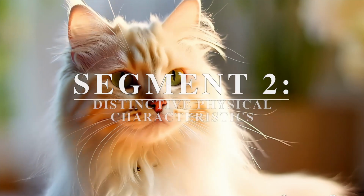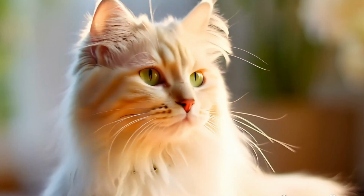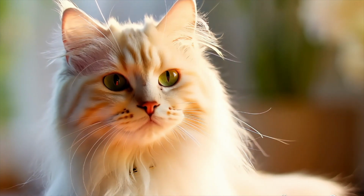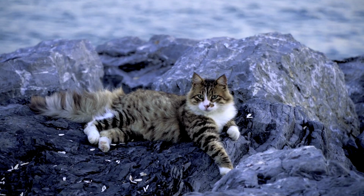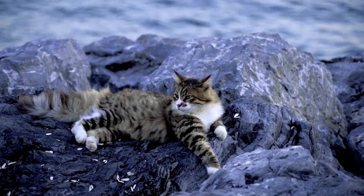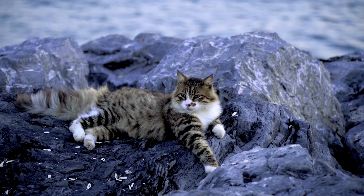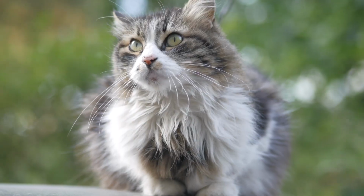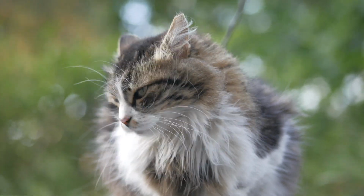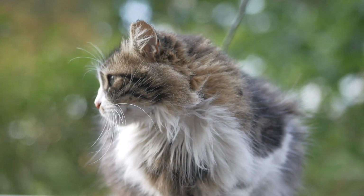Segment 2. Distinctive physical characteristics. When you first encounter a Norwegian forest cat, their sheer presence is impossible to ignore. Standing before you is a true Nordic giant, with adult males weighing between 12 and 16 pounds, and females between 9 and 12 pounds. I'll never forget the first time I held my Wegie, Thor. He wasn't just big, he was substantial, with a bone structure that felt primeval in my arms.